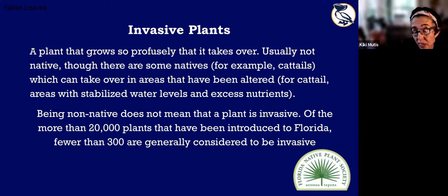And most of the time, many non-native species are invasive. Not all non-natives are invasive. But some natives can also become invasive, like cattails, if you switch the quality of the water. In fact, non-native species are the second biggest cause of extinction of species other than habitat destruction. So bringing non-natives into an environment is the second biggest cause of species going extinct.